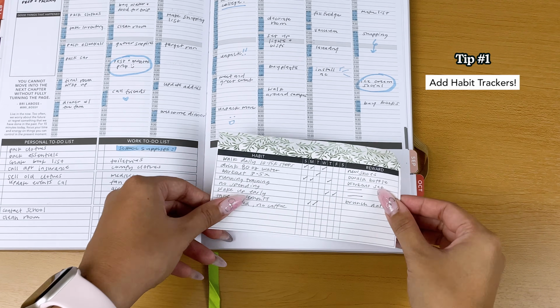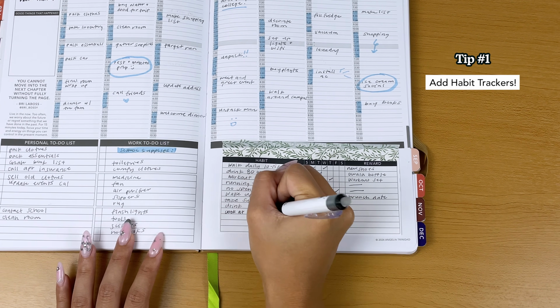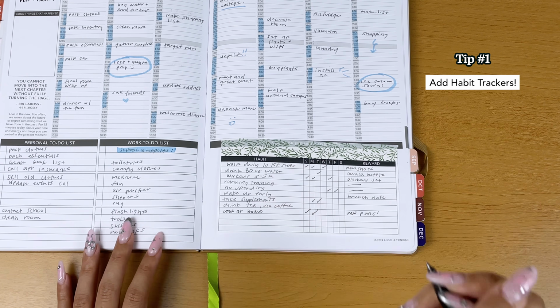Now that you've started to find your planning style, I want to share some additional tips to help you use your planner consistently. My first tip is to add habit trackers. Habit trackers not only keep you accountable every day, but they also give you an excuse to go into your planner and check off what you did for each day.